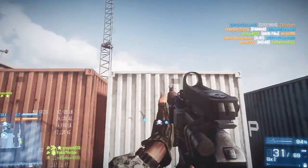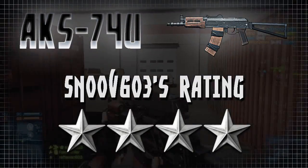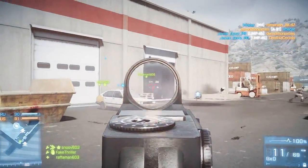Me personally, I'm going to give this gun a 4 out of 5 for a rating. It's nice that you get it right off the bat for the Russian side, but docking a star because it takes so much longer to unlock for the US side. Okay, so that leaves us with an overall rating of 4 out of 5 stars.